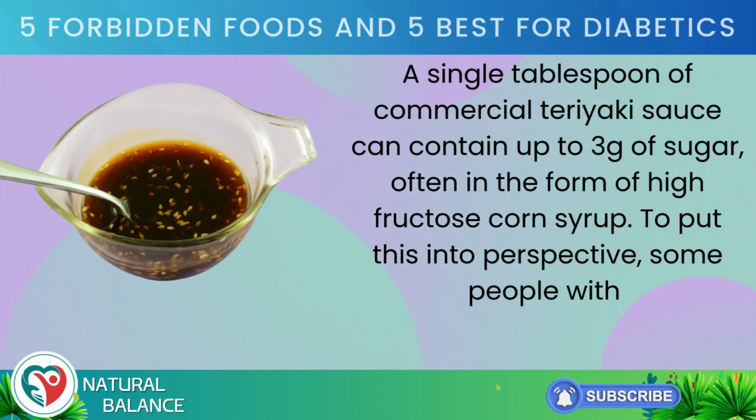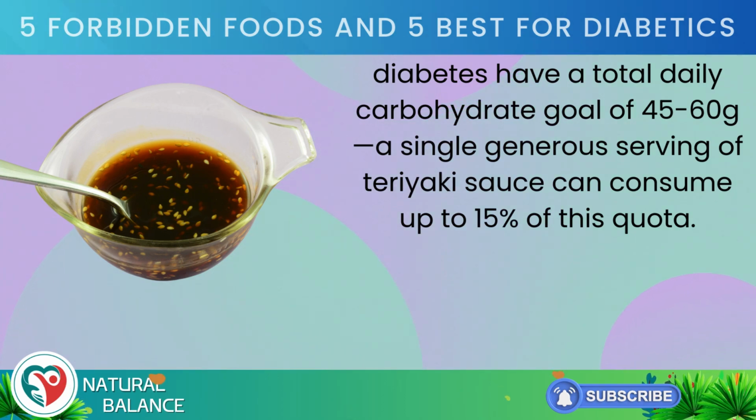A single tablespoon of commercial teriyaki sauce can contain up to 3 g of sugar, often in the form of high-fructose corn syrup. To put this into perspective, some people with diabetes have a total daily carbohydrate goal of 45-60 g. A single generous serving of teriyaki sauce can consume up to 15% of this quota.